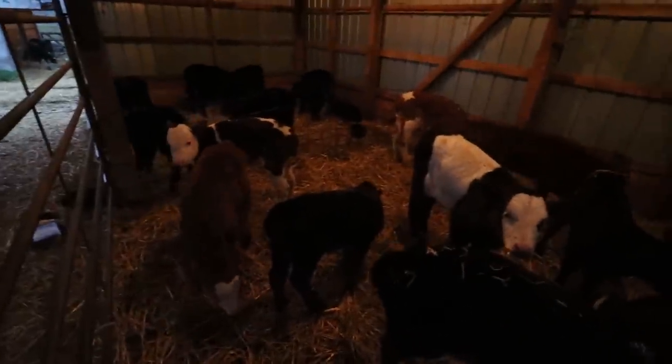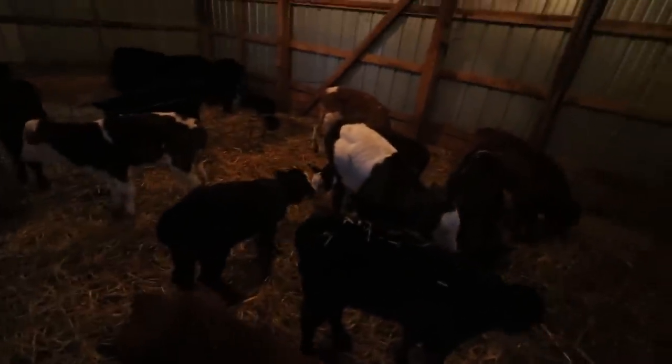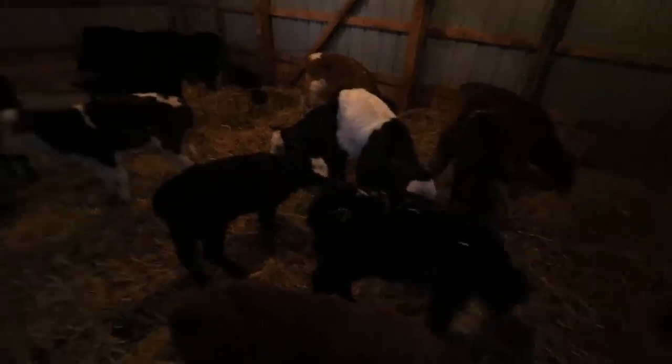They're off to a great start. They're all doing really well. Everyone in this pen, all drinking the milk, all eating grain. I think they're up to eating close to 8 pounds a day between all of them. And eating some grain, eating some straw. I've been laying some hay out on the side and they stick their heads through and eat out here just so they don't get it all dirty. But yeah, these guys are all doing well. No problems with scours here.